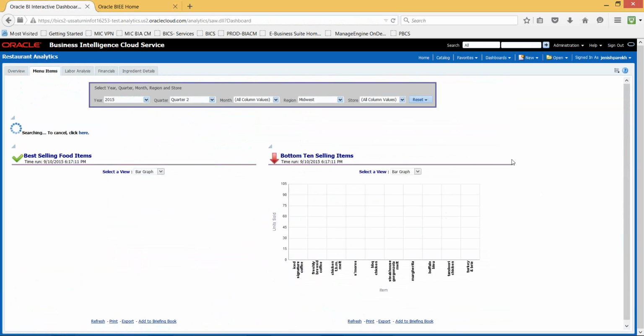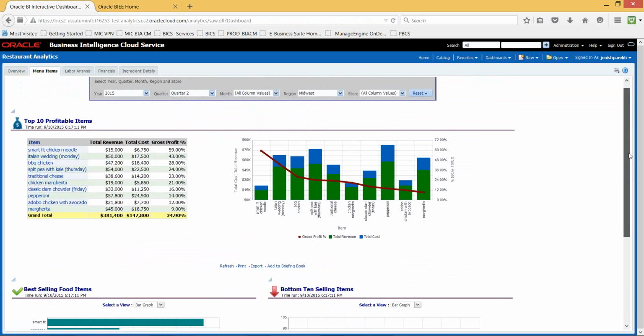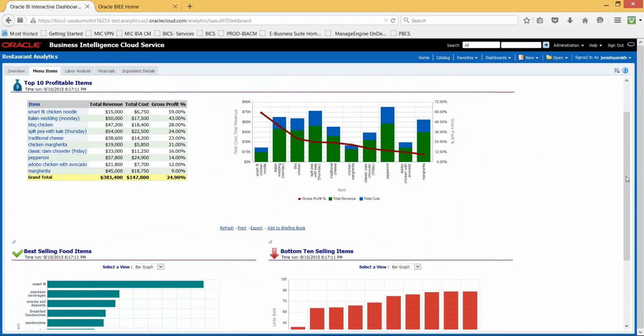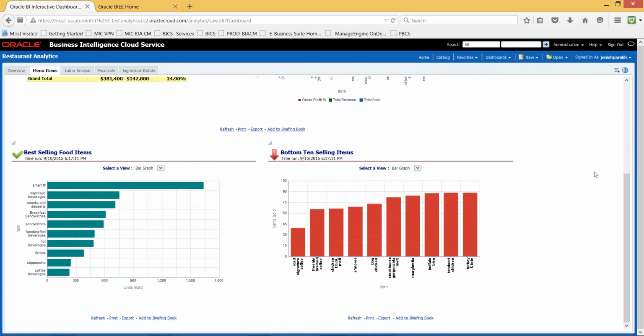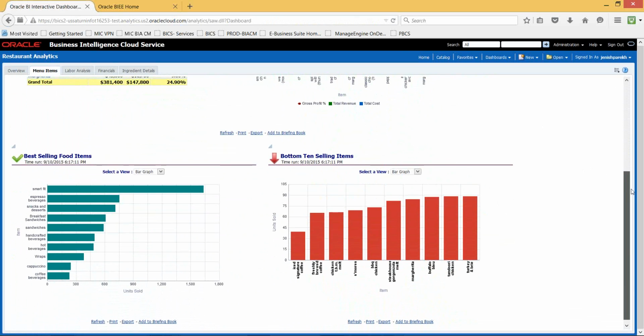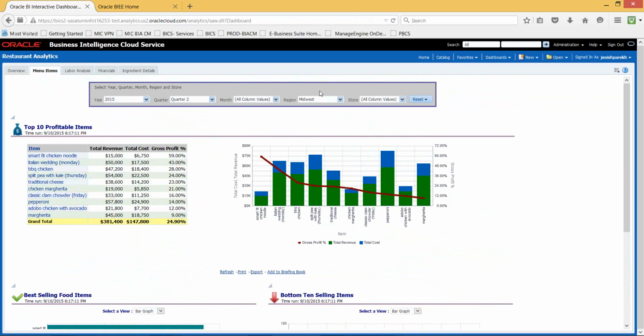This is where you get to analyze all the items on your menu. What is selling the best? What costs the most to make? Best selling food items, bottom selling food items. Sometimes you might have to spend a little bit more marketing dollars and promotions to move some of your lagging performing items, or take it as a signal that you need to change your menu or take it off the menu. It's amazing to me that out of all the things Panera Bread sells, the most popular thing that they have at the whole store is their broccoli cheddar soup.